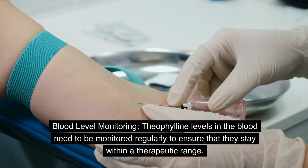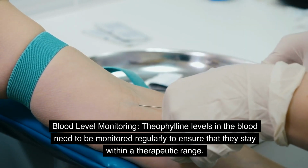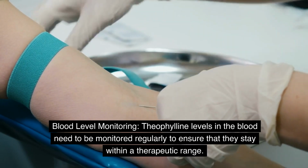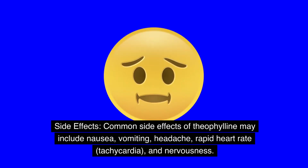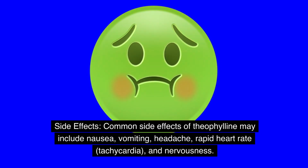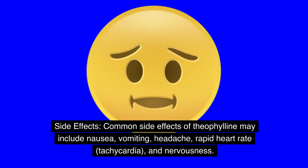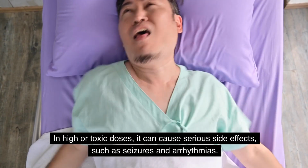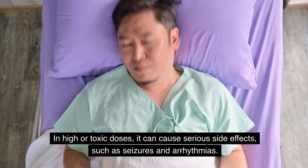Blood level monitoring: theophylline levels in the blood need to be monitored regularly to ensure that they stay within a therapeutic range. This is because theophylline has a narrow therapeutic window, meaning that the difference between a therapeutic and toxic dose can be relatively small. Side effects: common side effects of theophylline may include nausea, vomiting, headache, rapid heart rate, tachycardia, and nervousness. In high or toxic doses, it can cause serious side effects, such as seizures and arrhythmias.